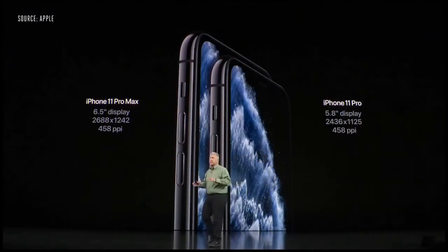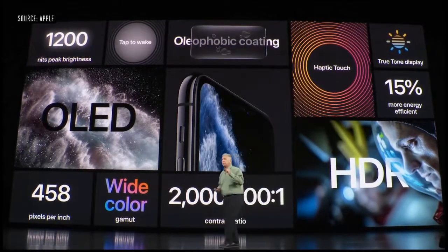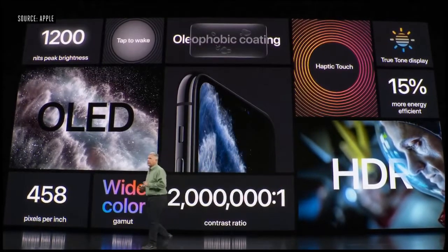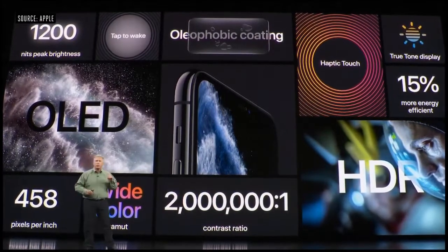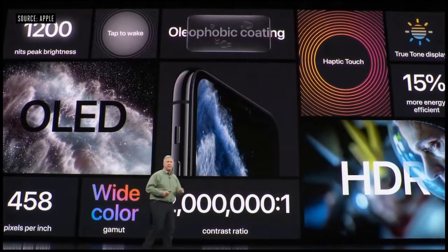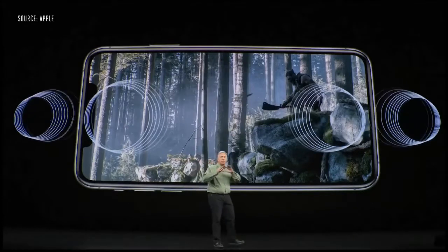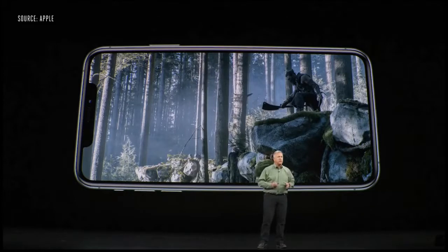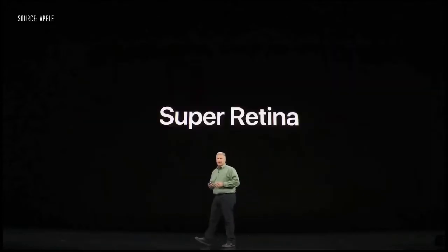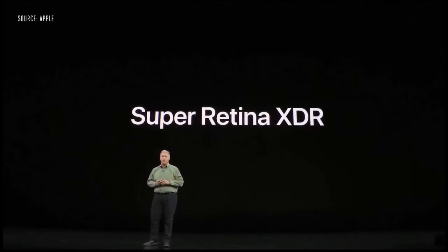They have the highest pixel density of any display Apple makes. It's a new OLED panel that has 2 million to 1 contrast ratio, P3 wide color, true tone, haptic touch, and now a much brighter, up to 1,200 nits. That's incredibly bright while also being 15% more energy efficient. In addition to that, it has the spatial audio sound that Cayenne told you about. It has HDR10, Dolby Vision, Dolby Atmos. So we decided it's worthy of a new name. We call it the Super Retina XDR display.